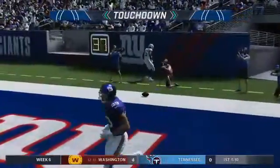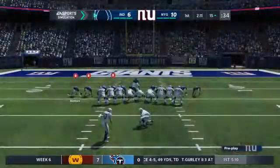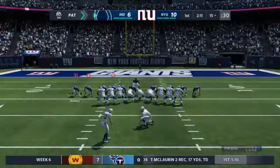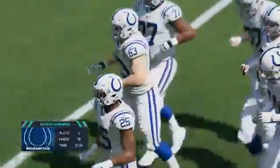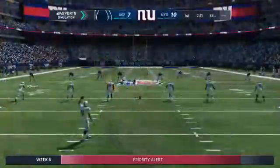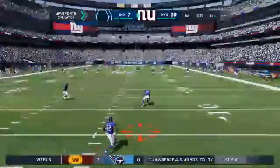Touchdown, Indianapolis. Parris Campbell, his first touchdown on the year. And the Colts are able to get this back within a touchdown. They haven't fully climbed the mountain, but they've started the ascent here with that score. I like that, right? I think they've left base camp now, okay? So they've started to move their way up the mountain. Long way to go, but at least they know it's manageable.